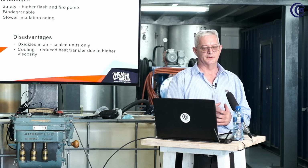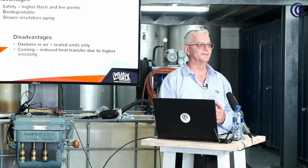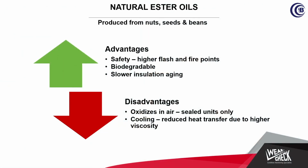Problematic is the next one, ester oils. That and mineral oil mix. So if those 2 have been mixed, it's nearly impossible to tell in what ratio they have been mixed. But this is taking over in South Africa. Transnet, almost every single transformer they order now, including electrical trains, now contains this. Eskom is busy with a huge program to replace their oils with ester oils, as well as Anglo.